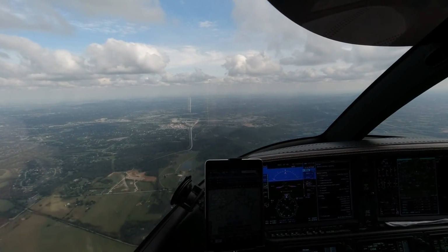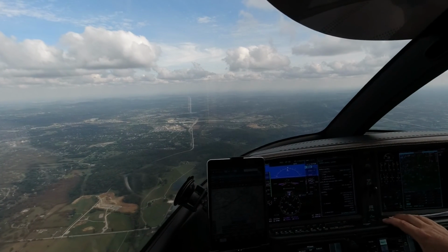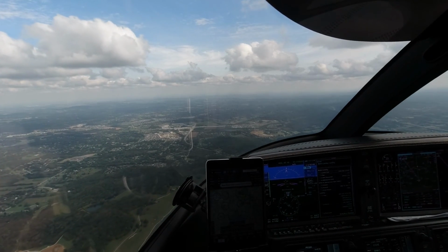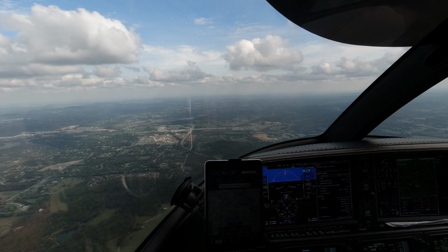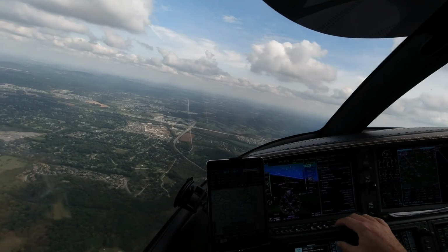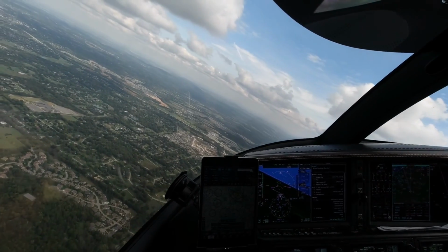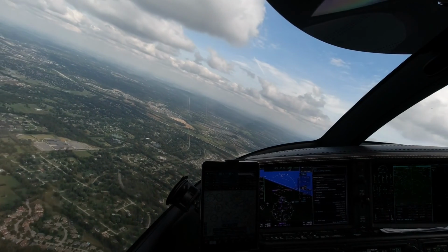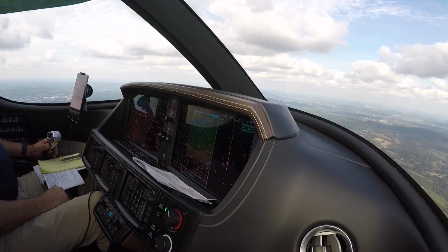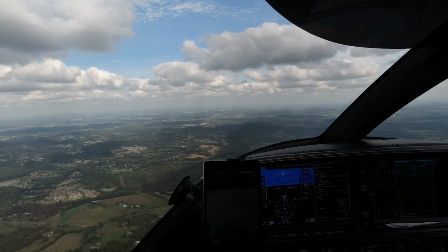November 9 Juliet Mike, proceed direct Smyrna. Direct Smyrna, 9 Juliet Mike. Nashville Approach, Blue Raider 88. Blue Raider 88, Nashville Approach. Blue Raider 88 is 5 miles south of Murfreesboro with the light to pick up IFR. Blue Raider 88, squawk 5633. 5633, Blue Raider 88. Thank you.